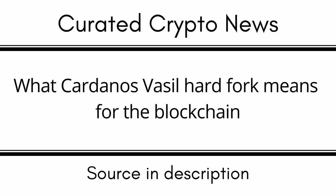Potential effects on ADA. While the first round of the hard fork started on September 22nd, the remaining upgrades are set to take effect on September 27th. To this point, the second phase of the hard fork will look to redefine Plutus' cost model, which has a direct effect on the processing power and memory fees required to govern Cardano's native smart contracts.